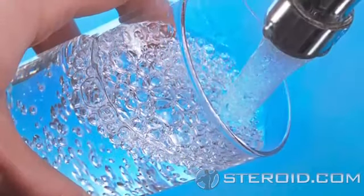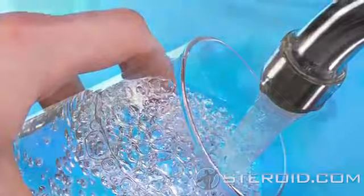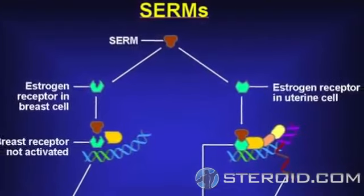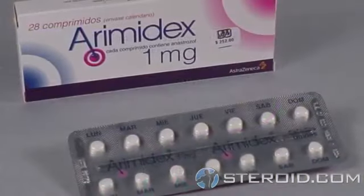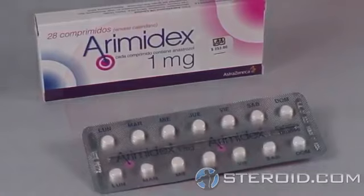As for water retention, it doesn't appear to be as effective in controlling this issue, although it can have a positive effect. Keeping steroid doses moderate and consuming a well-planned diet will also help. SERMs are not the most effective tool for combating steroid-induced estrogenic effects. This would belong to aromatase inhibitors. Aromatase inhibitors such as Arimidex actually inhibit the aromatase process from occurring, as well as reduce total serum estrogen levels.